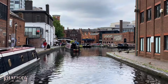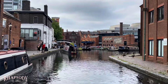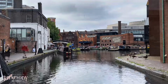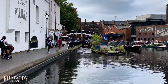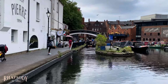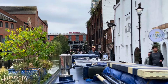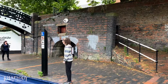So change of plan. We're going to move around a little bit. We've had a wander up and there's quite a few moorings, so we're going to go and see if we can get something a little bit more open. How you doing? Great, how's your trip? Okay, really good. We'll let you come through and then we'll go that way. Yeah, we're going that way. Thank you very much.